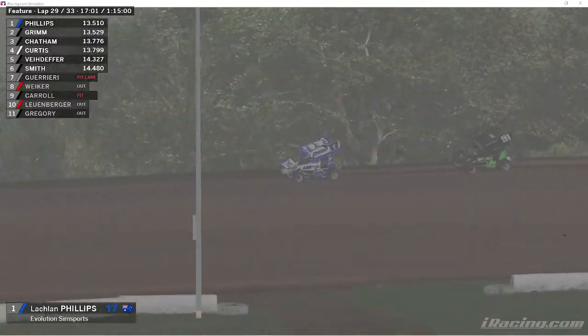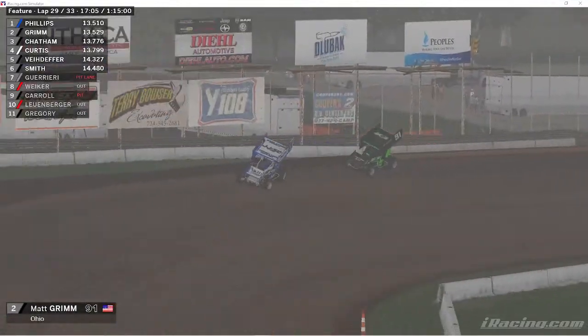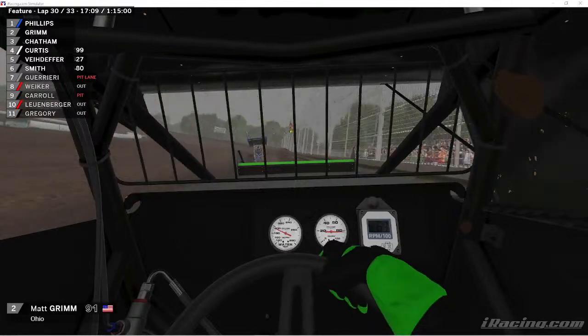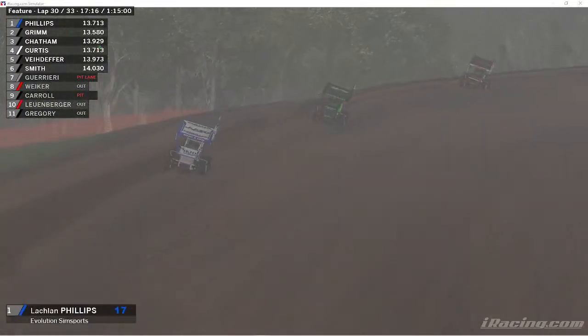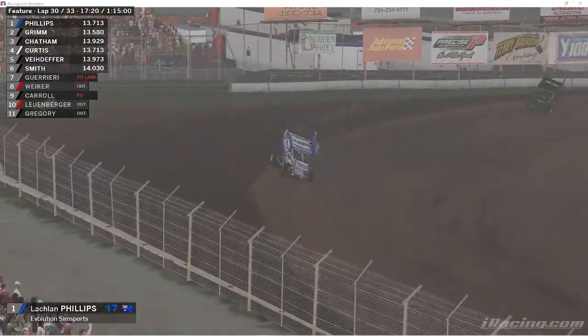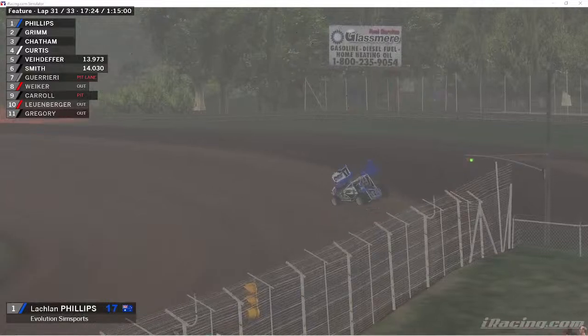Lachlan Phillips trying to hold on. He's got Matt Grimm in his tire tracks trying to run him down for the win as we get closer and closer to finishing it up. 30. Oh, man, and Grimm climbed the front straightaway fence. Will that cost the 91? Phillips is going to rock it back out to an advantage. This time that advantage off of turn number 4. You'll see Grimm coming on your screen. It's a half a straightaway. He'll cross the stripe. 31 in the books.